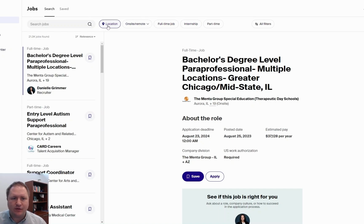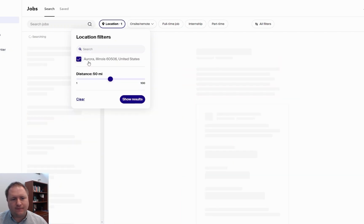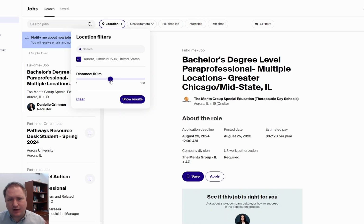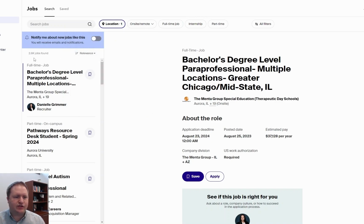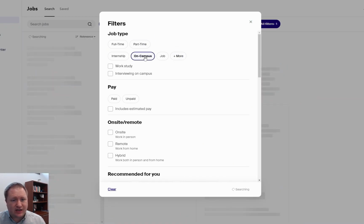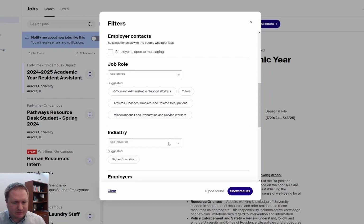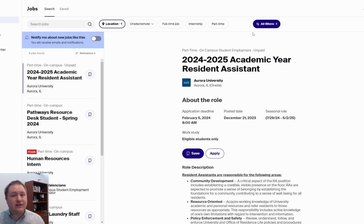What I recommend most people do is to go by location first, right? If we say location, and we want to keep it to Aurora, obviously you can use any location you want. I normally recommend that you keep this at 50 miles because you don't want to narrow your search too much. If you say show results, now it'll show you just jobs within about a 50-mile radius of Aurora. Other filters that are useful, you can filter by on-campus positions if you're looking for an on-campus job, you can filter by internships, you can filter for roles that are looking for specific skill sets. It's really quite powerful. If you need help, feel free to reach out to Career Services and we can help with that.